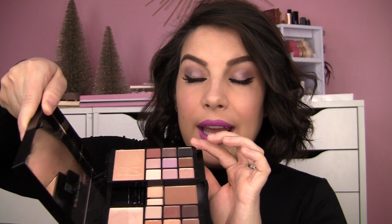I'm wearing it today all over the lid, buffed up into the crease, smudged on my lower lash line. The only additional shadow I'm wearing today is a little of the black, just because I smudged that on the outer part of the lower lash line too. But otherwise, this shadow is the star of the show, and I think it's so, so pretty. There are many pretty shadows in this palette.